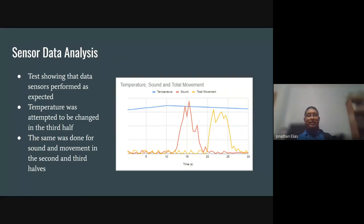For the sensor data analysis, the test shows that the sensors perform as expected. Similar to the hardware test, the sensors were initially tested individually, and as shown in the graph, we can see that the temperature sensor, the sound, and the motion measurements were all measured together. The temperature was attempted to be changed in the third half, and the same was done for sound and movement in the second and third halves.